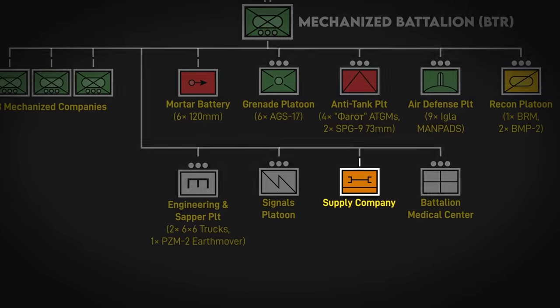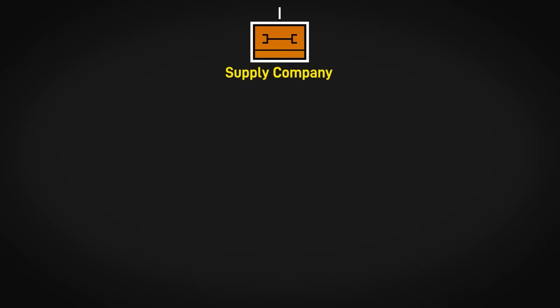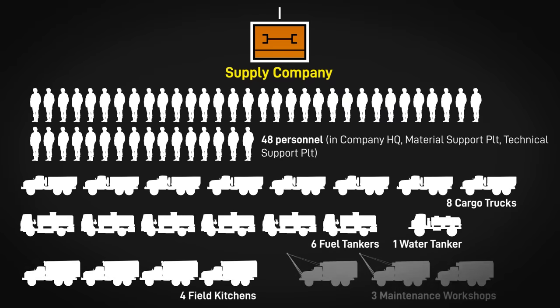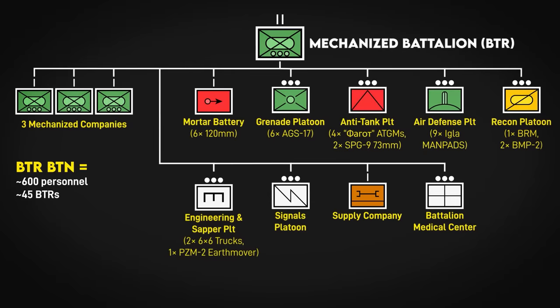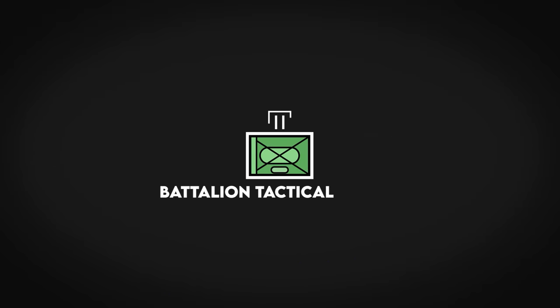Note that although the Ukrainians call it a supply company, it's equivalent in capacity to a Russian battalion material support platoon. In it, 48 personnel man 8 cargo trucks, 6 fuel tanker trucks, 1 water tanker, 4 PAK-200 field kitchens, different types of mobile repair shops, and 1 BREM-2 armored recovery vehicle. The battalion as a whole has around 600 soldiers and 45 BTRs, in addition to other supporting vehicles. The BMP battalion, meanwhile, lacks the anti-tank platoon and generally has 40 BMPs and about 520 people at full strength. These battalions fight as battalion tactical groups, reinforced with assets from their parent brigades.